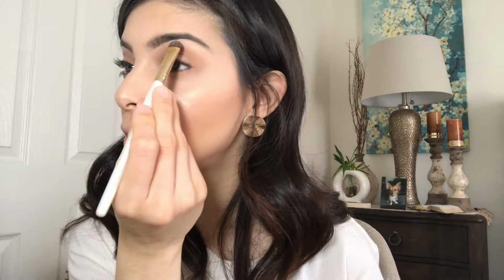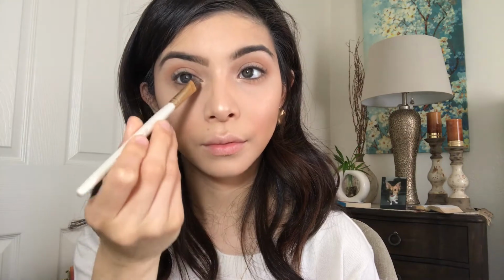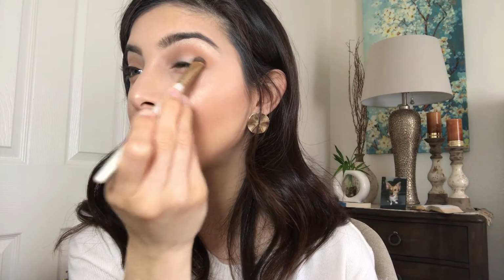I'm also going to add the bronzer on my bottom lash line. I'm just going to go back with my Tarte highlighter, and then I'm just going to add highlight on the top of my brow bone. And then I'm just going to apply it in my inner corners too. I'm going to add a little bit on the center of my eyelid just to give that pop and just give that sunshine in your face.